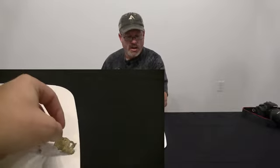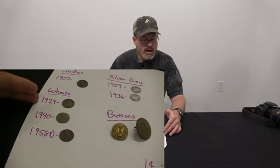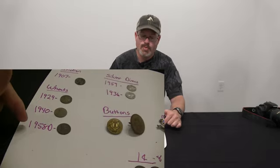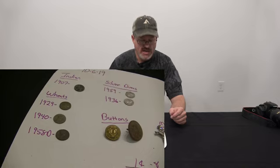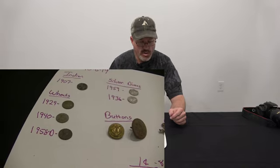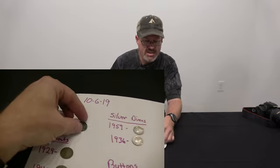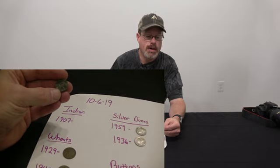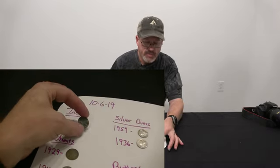And then the finds of the day for me: we had a 1929 wheat, 1940 wheat, 1958 D wheat. Well, that was right under the date. Yeah, as you know, in 1959 they switched over to the regular Memorial pennies. The oldest penny for the day for me was a 1907 Indian in really bad shape, but it got me to a 15 Indian goal for the year, so that was pretty cool.